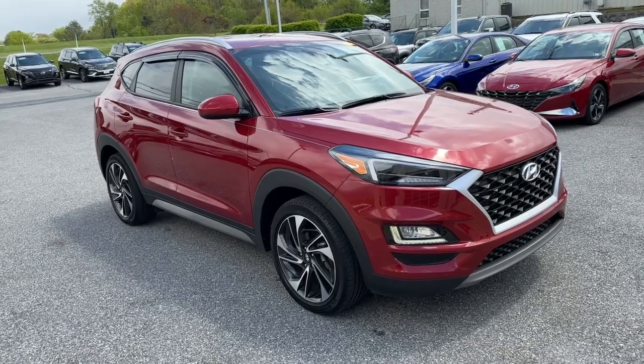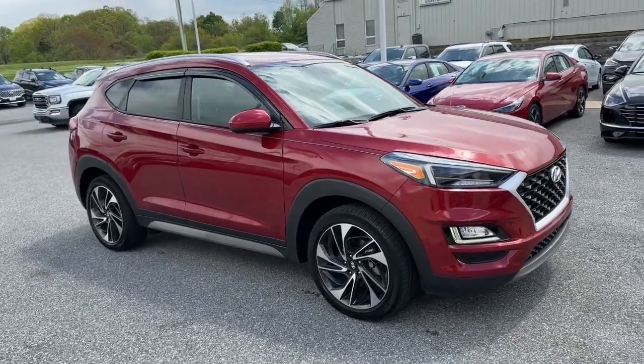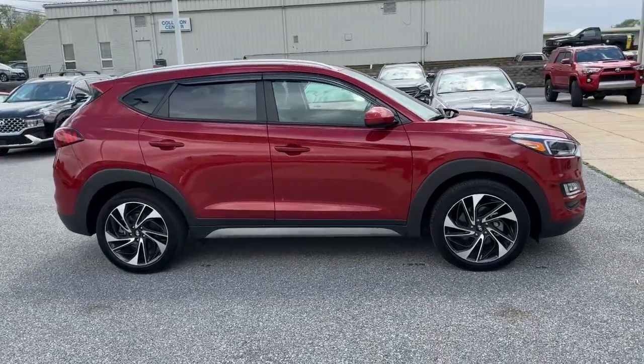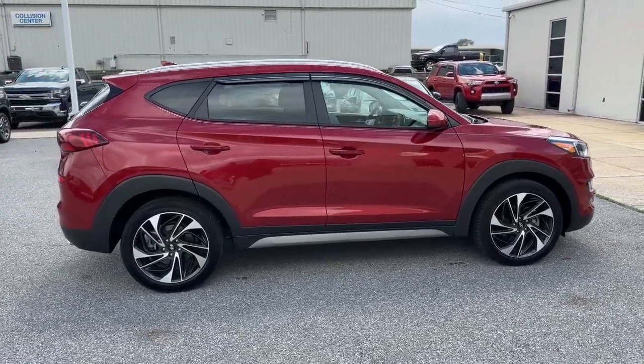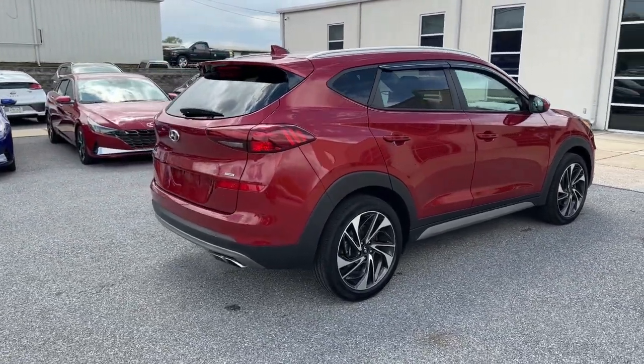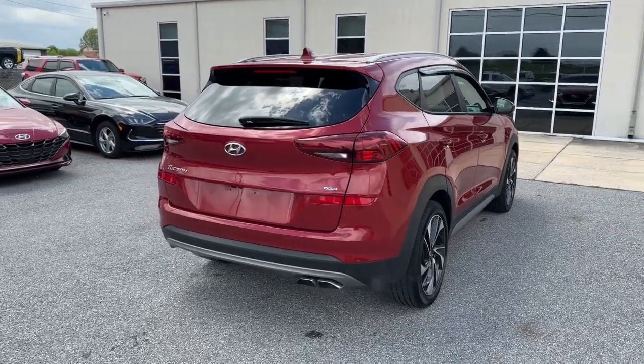Take a moment to check out the 2021 Hyundai Tucson. With less than 30,000 miles on the odometer, this vehicle stands out from the rest. Take your daily drive to a higher level of comfort and quality with this well-built, well-equipped Tucson.